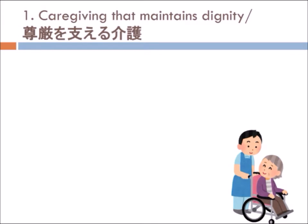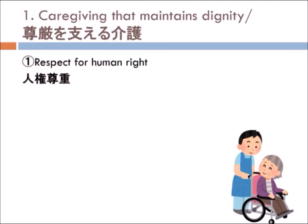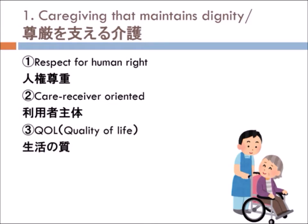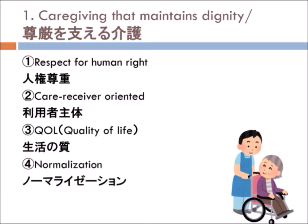There are 4 components of caregiving that maintains dignity. 1. Respect for human rights. 2. Care receiver oriented. 3. QOL, quality of life. 4. Normalization.